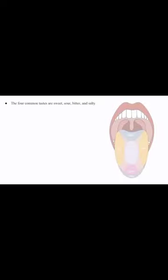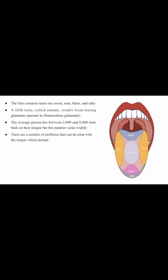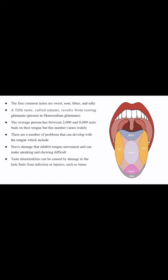The four common tastes are sweet, sour, bitter, and salty. A fifth taste called umami results from tasting glutamate present in monosodium glutamate. The average person has between 2,000 and 8,000 taste buds on their tongue, but this number varies widely. There are a number of problems that can develop with the tongue, which include nerve damage that inhibits tongue movement and can make speaking and chewing difficult. Taste abnormalities can be caused by damage to the taste buds from infection or injuries such as burns. Pain in the tongue can be caused by mouth ulcers, anemia, or even mouth cancer.